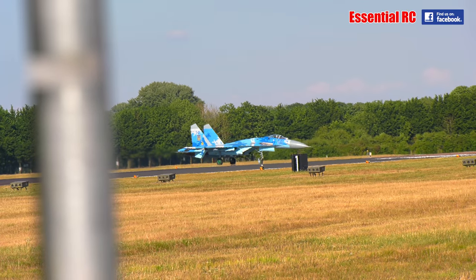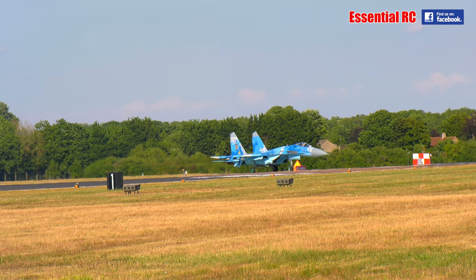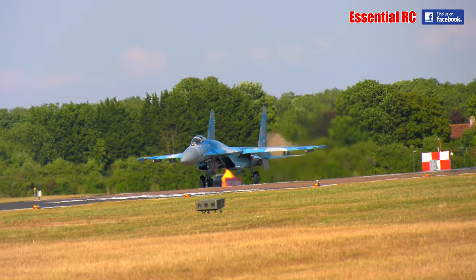on the far right-hand end of the airfield. That's not displaying immediately. It's going to go out and hold because we are now going to see an aeroplane that certainly has a huge amount of presence about it.